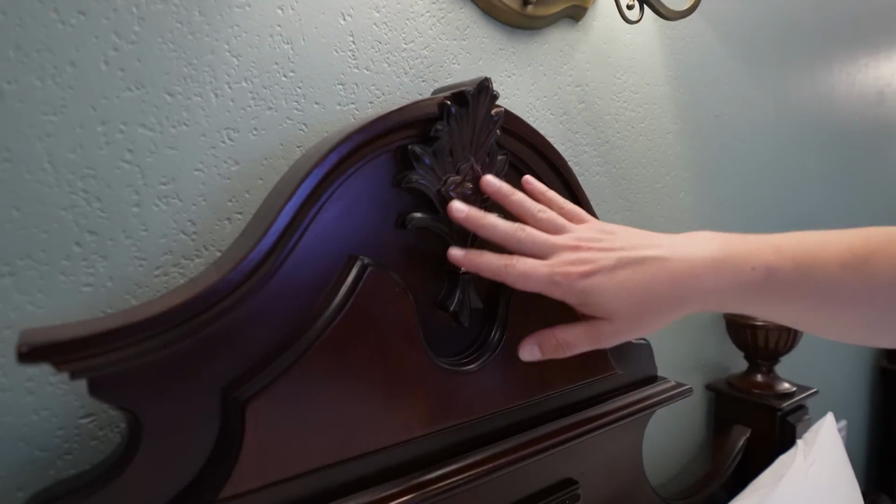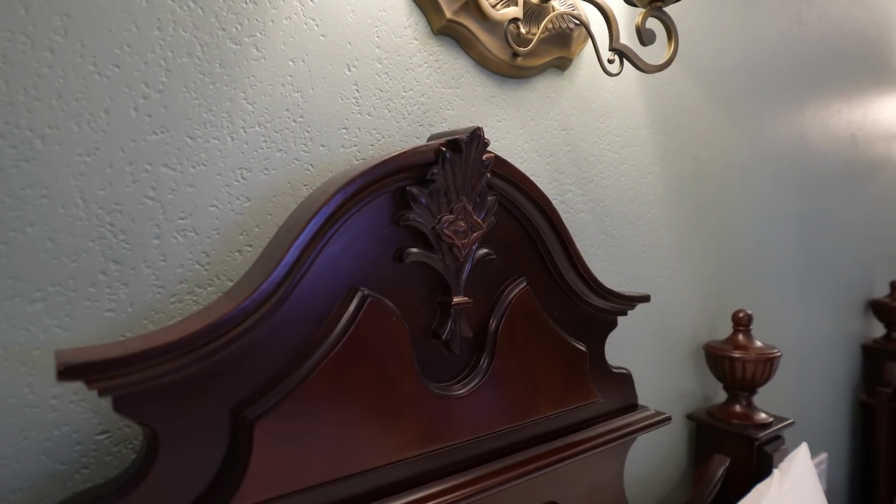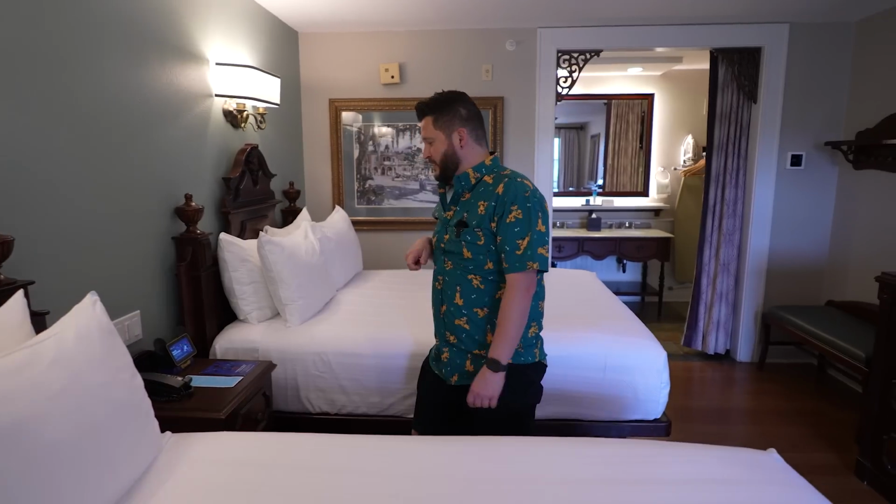It's got some molding here. That's not supposed to be the fleur-de-lis, is it? I think that's just a design. It's fleur-de-lis. I don't even know how to say it.